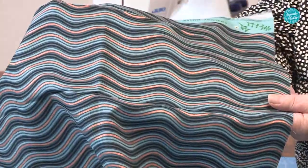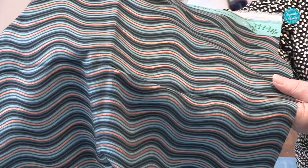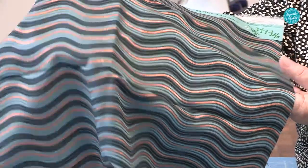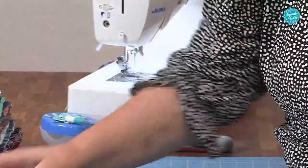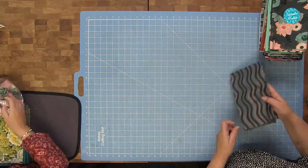Yes. Natasha used this yesterday on her, it was Lisa's bottle bag. Oh, yes. She used this fabric to make it. We've taken the sample and tidied it away into the warehouse. Otherwise, I'd have waved it at you. There's only three of these. Yep. So again, you've got to be quick.